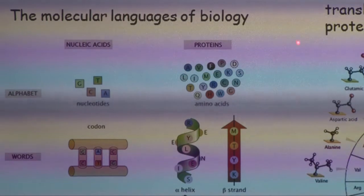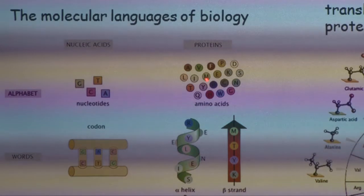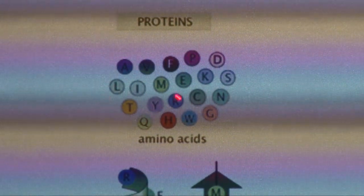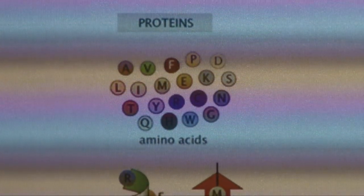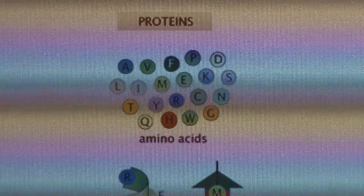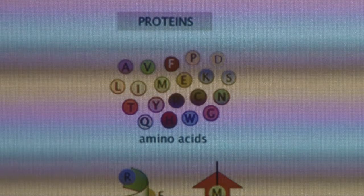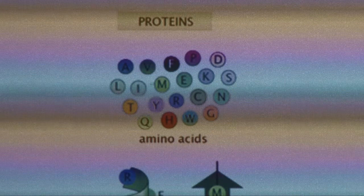Proteins, on the other hand, have a different alphabet of 20 molecules strung together like beads on a string to make up a protein. These 20 molecules are denoted by different colors and letters, and they're called amino acids, and here are their structures. When you string them together, they make long chains, and these chains make proteins. Proteins are the molecules in our cells that do the busy work of the cell. They're the key molecules in the cell.